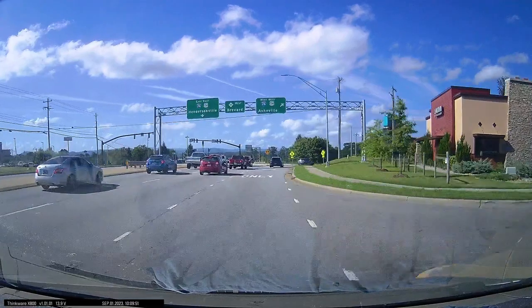Then we go back north from airport, jump back on at my normal place.